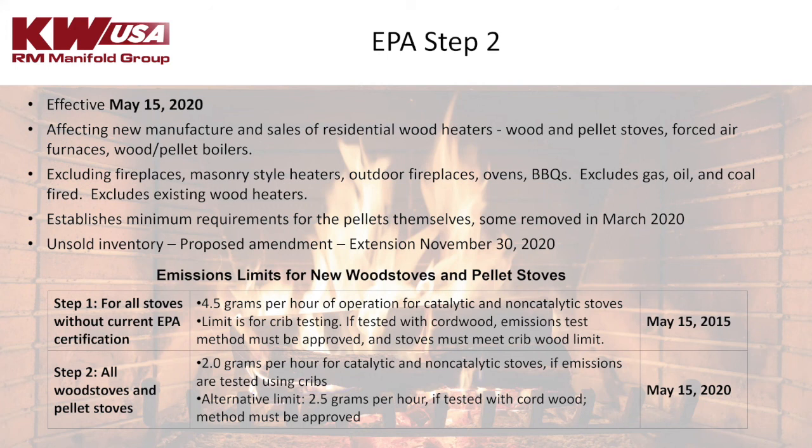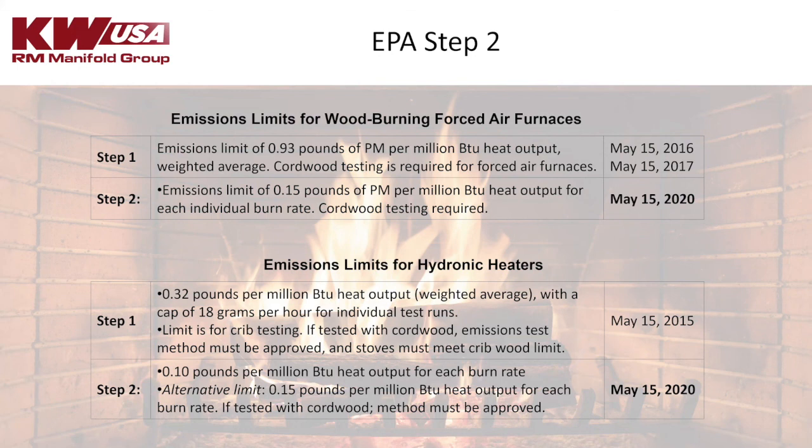So what does EPA Step 2 say about your wood stoves and pellet stoves? Under Step 1 in 2015, the requirement was 4.5 grams of emissions per hour. And now under Step 2, they've dropped that to 2 grams of emissions per hour, or 2.5 grams if you're testing with cordwood. For your wood burning forced air furnaces, the emissions limit was 0.93 pounds of particulate matter per million BTU, but now that limit has dropped way down to 0.15 pounds of particulate matter per million BTU. And then for your hydronic heaters, your wood pellet fired boilers, the limit was 0.3 pounds per million BTU, and now that limit is only 1/10 of a pound per million BTU of emissions, or 0.15 pounds if you're testing with cordwood.